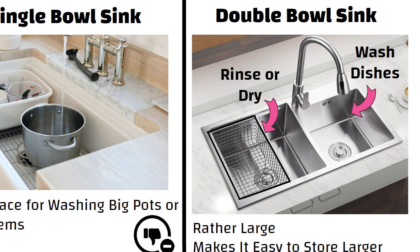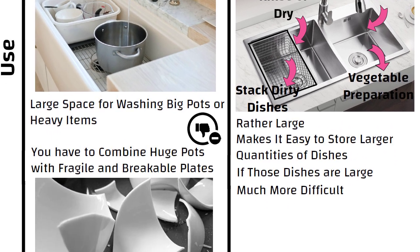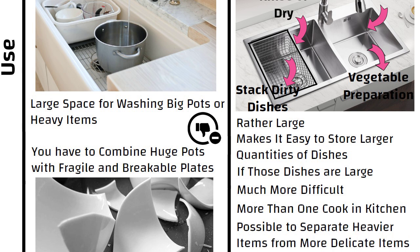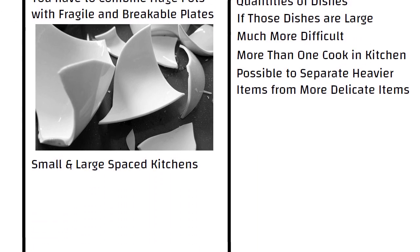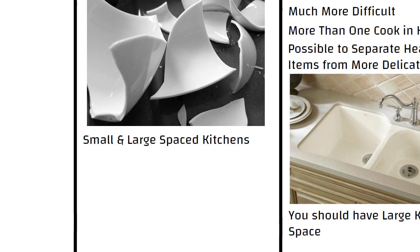In a double-bowl sink, you can stack dirty dishes and utensils in one sink while preparing a meal and use the other for vegetable preparation. Generally, if there is more than one cook in the kitchen, then this type of sink is used. It's possible to separate heavier items from more delicate items while using this type of sink. To enjoy a double bowl sink, you should have a large kitchen space.